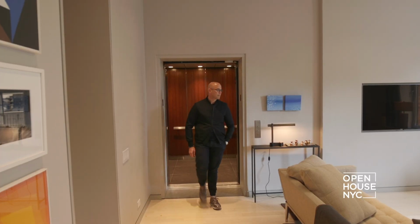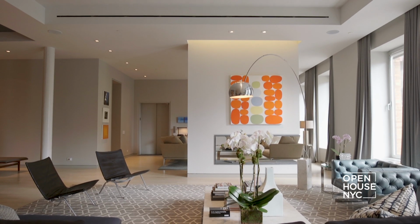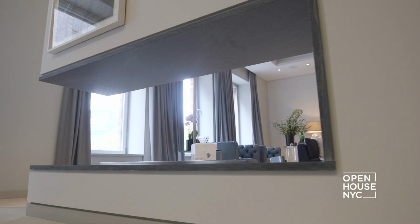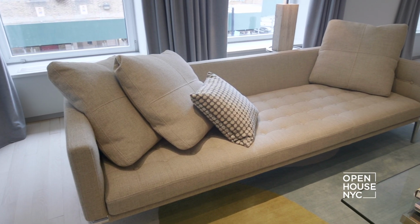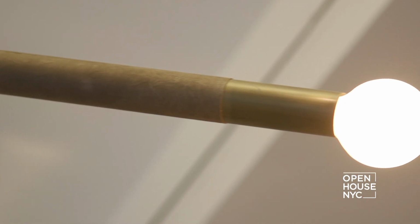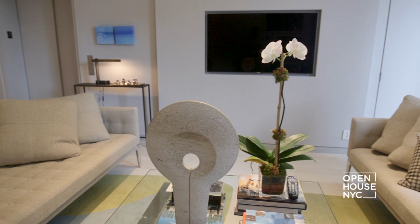The place opens up the moment you step off the elevator. To the left, you have a smaller, more intimate seating area that I positioned by the fireplace. Two neutral-colored Philippe Starck sofas face each other under an Apparatus Studio Arrow light fixture. It's a comfortable area to sit back and relax and watch TV or have a drink and talk about the day.